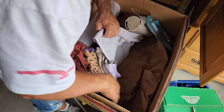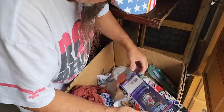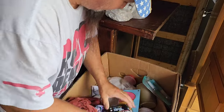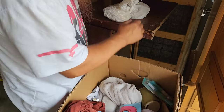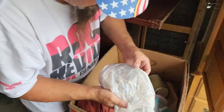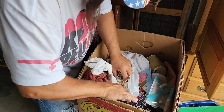I don't think it's jewelry. I think it's beads. That's a lot of beads. We got here trolls. What? Oh, it's a puzzle. Okay. Glad I didn't dump that. I almost dumped it. Little foot care. And that's definitely got to be what that is. Necklaces. Yeah, they're just fake pearls.